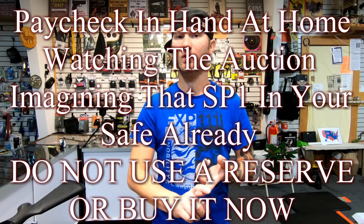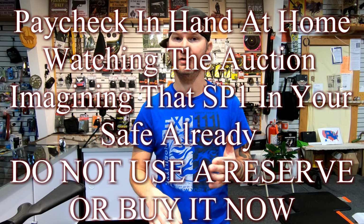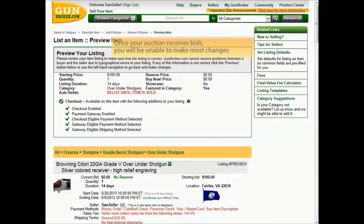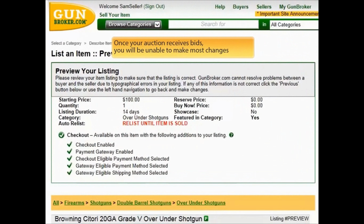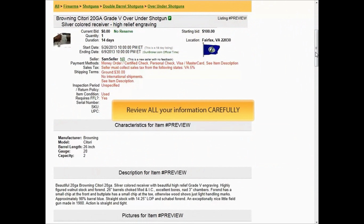Say it is going to go below that, well then your shield bidder will win the auction and then you just pay the percentage fee and you keep your firearm. You come up with a new plan. The next thing you want is for it to end at the end of the workday on either Saturday or Sunday, because that's when the auctions do the best. The final step is to preview your item listing. Once your item receives bids, you will be unable to make most changes, so review all the information carefully.